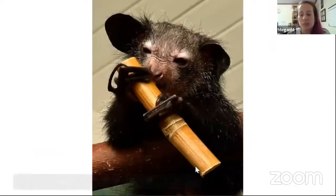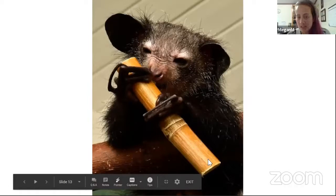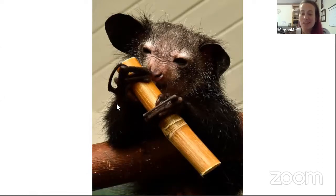And this is actually something we call a bamboo feeder. So this is an Ayeaye holding tight with those grasping hands and then using those incisors to break right into bamboo. And bamboo is something that's used as a hardwood floor. So that gives you an idea of just how hard this material is. And Ayeayes can crack it open in a few seconds.